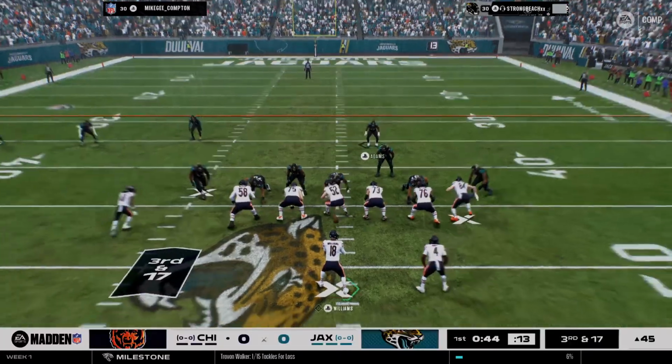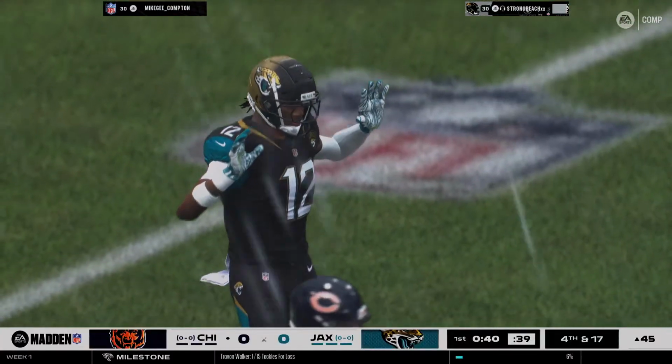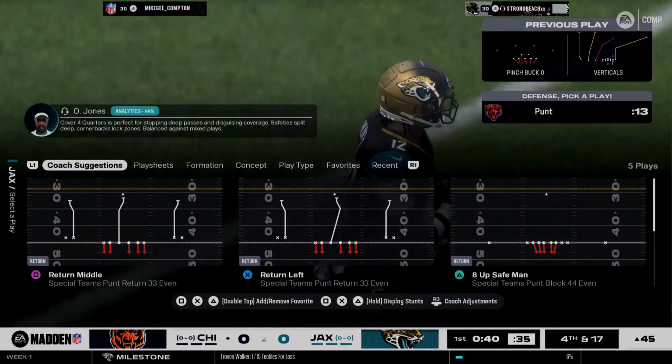3rd and long for him here. Falls to the ground out left, incomplete. His first target doesn't lead to his first catch. And now they're staring at 4th and long.